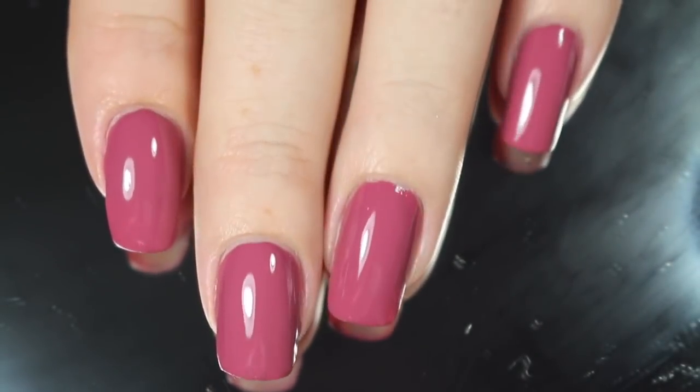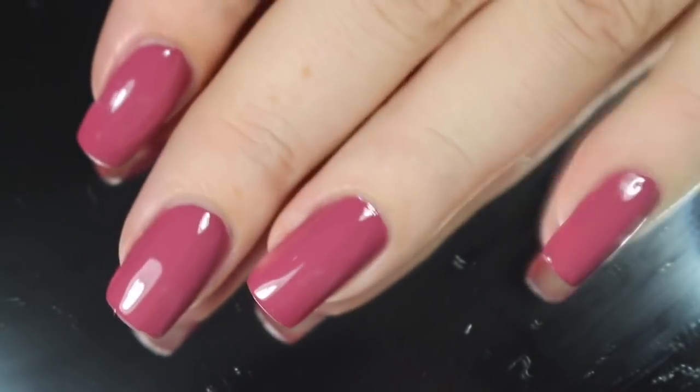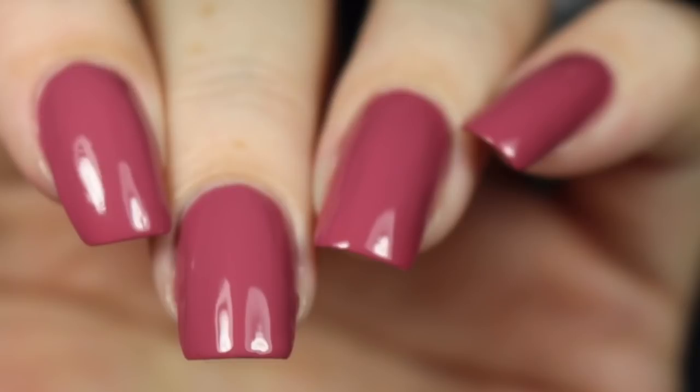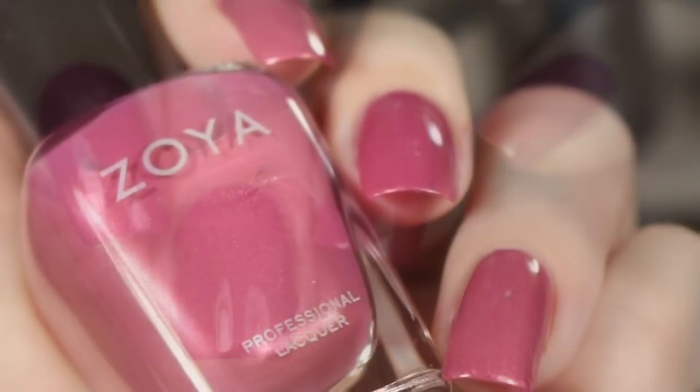Again, no issues. So here's a look at that completed mani at 2 coats before a glossy top coat underneath artificial lighting. It does dry down nice and glossy, however, I do recommend using that glossy top coat to help extend the wear time. And this is my final swatch photo at an angle under that same artificial lighting.